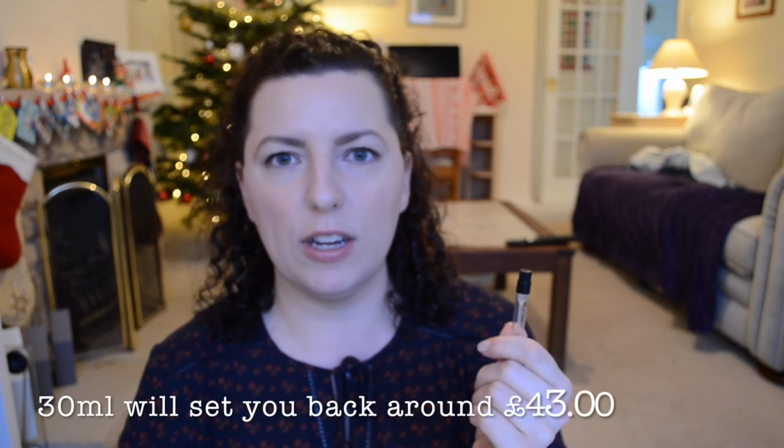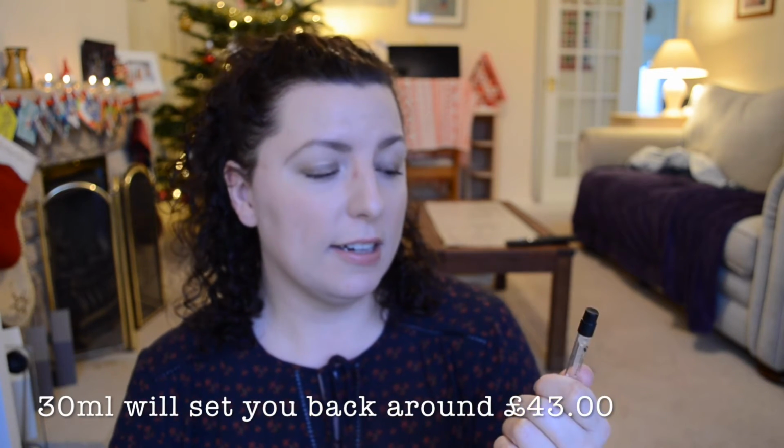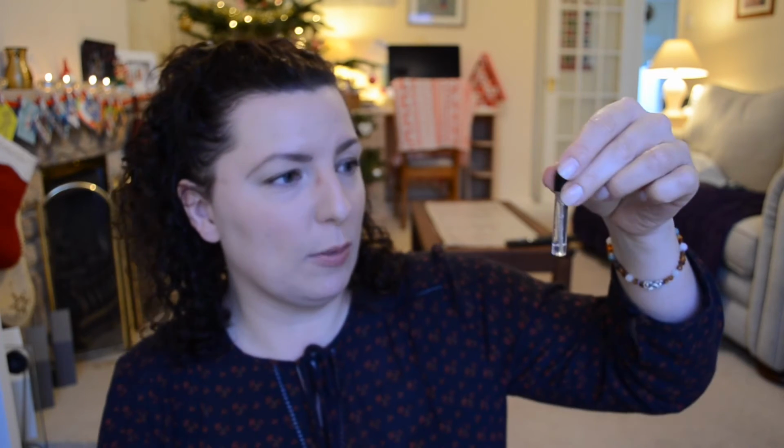So next on my indecisive month, I have got this perfume from Jo Malone, and it's their English Pear and Freesia. And there's like the tiniest little bit left. It's not really one that I wear this time of year. It's definitely a bit more spring summery, but it's so pretty.